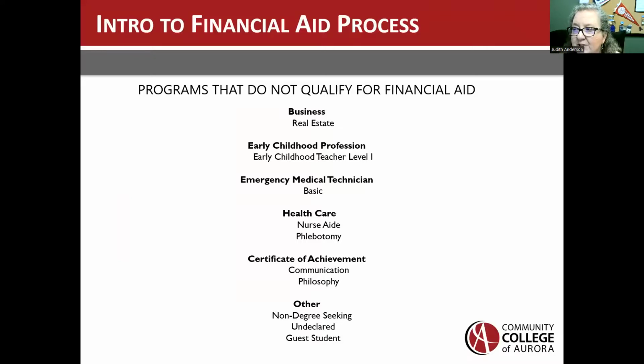So here are the programs that do not qualify for financial aid. In business, it's the real estate certificate. In early childhood profession, it's early childhood teacher level one. The emergency medical technician basic EMT certificate is ineligible. In the healthcare field, it's nurse aide and phlebotomy. Certificate of achievement is communication and philosophy. And other things that would make you ineligible are being non-degree seeking, being undeclared or undecided in your degree or program of study, or being just a guest student for, say, the summer.